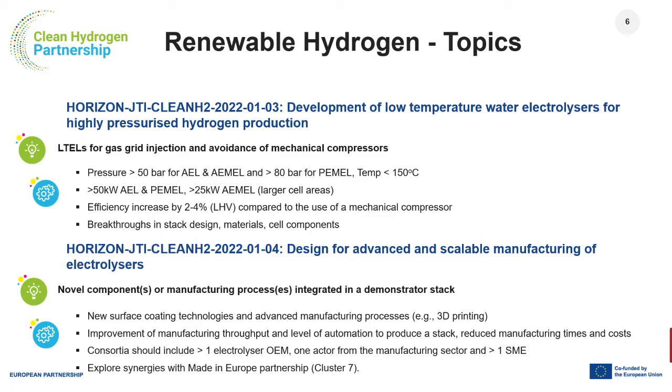Also targeting improvement of manufacturing throughputs and level of automation to produce the stack, aiming for reduced manufacturing times and costs. Consortia should pay attention to include at least 1 electrolyzer original equipment manufacturer, 1 actor from the manufacturing sector, and at least 1 SME. Also, please try and explore synergies with the Made in Europe partnership under Cluster 7.